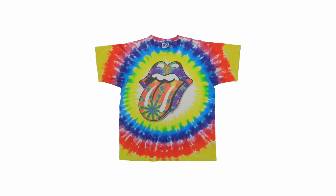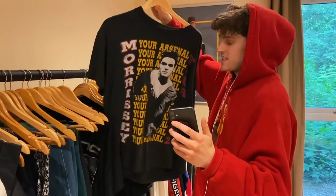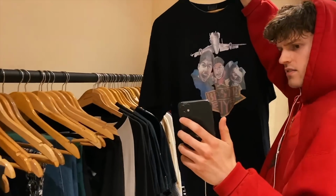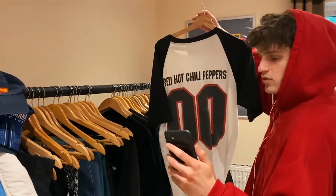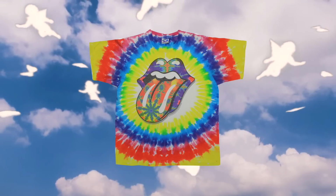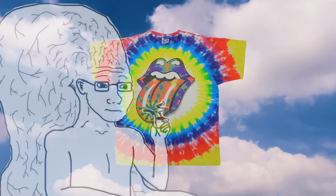But how do we identify a vintage t-shirt when we see one? What's the difference between this Rolling Stones tour t-shirt and this vintage style Rolling Stones H&M tee? How dare you ask me that? But see, when you asked, a vintage t-shirt was produced at least 20 years ago. There's still a debate to what is classed as actual vintage in the scene, so we'll just put a pin in that. The 20-year-old t-shirt claims an unintentional status of sustainability, both environmentally and economically.